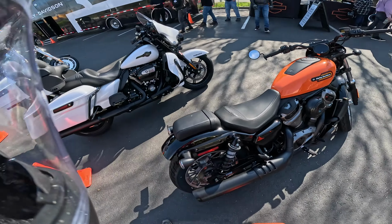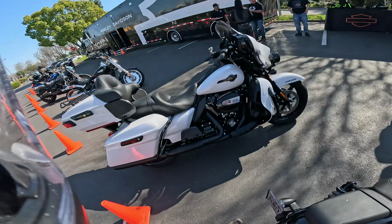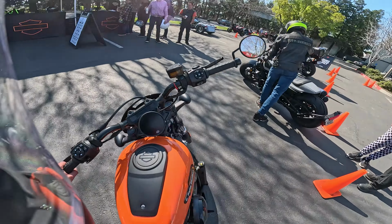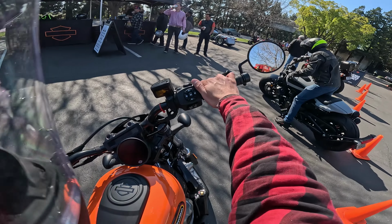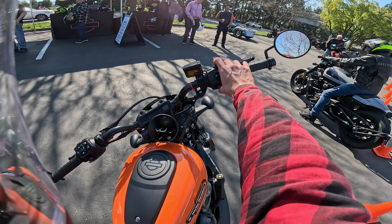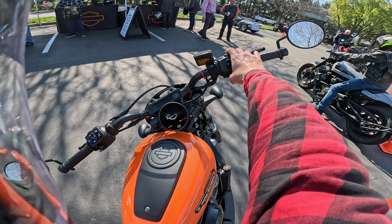We are going to test ride the 2024 Nightster. Let's see how much fuel's in this thing. I don't want to get left stranded, but I'm not sure if anybody's been riding this thing. Let's go ahead and put that in the on position. Let the ECU do its thing.